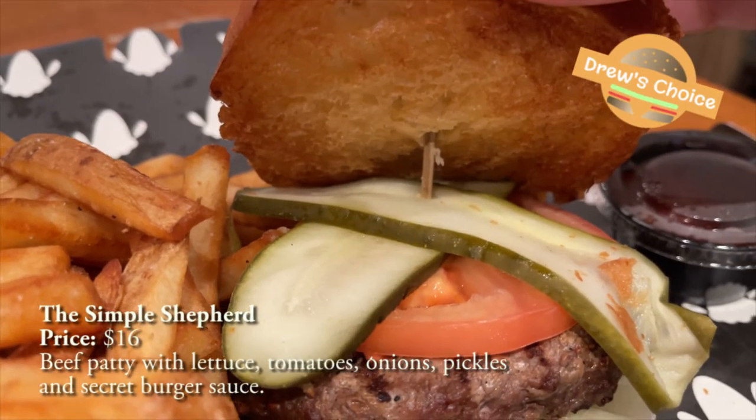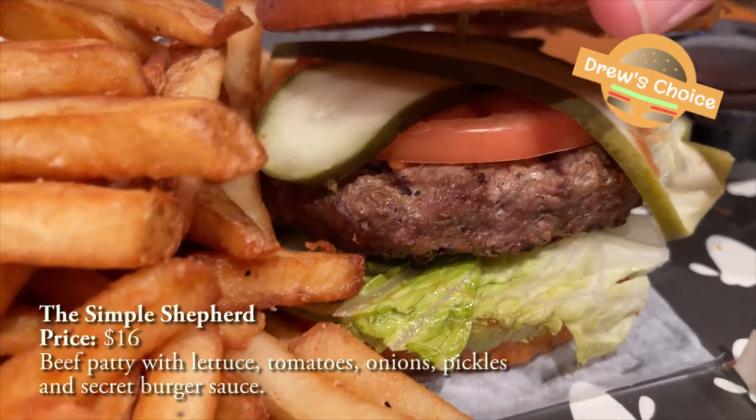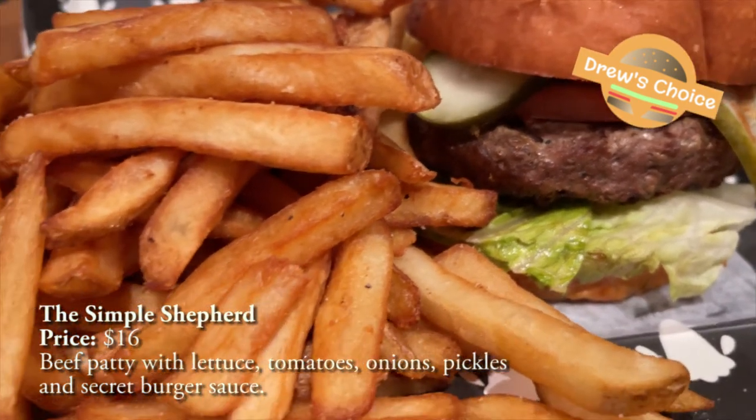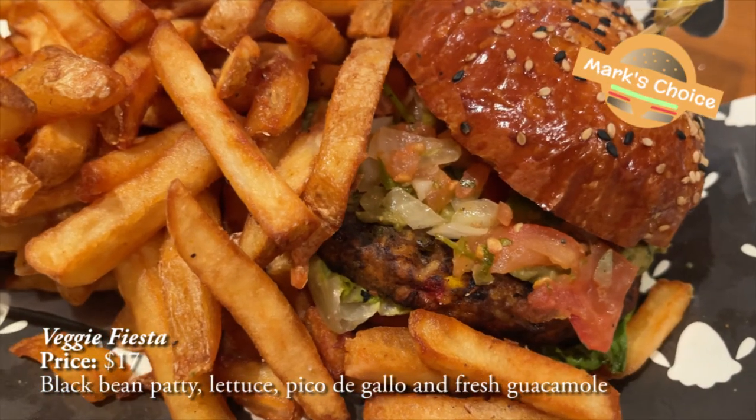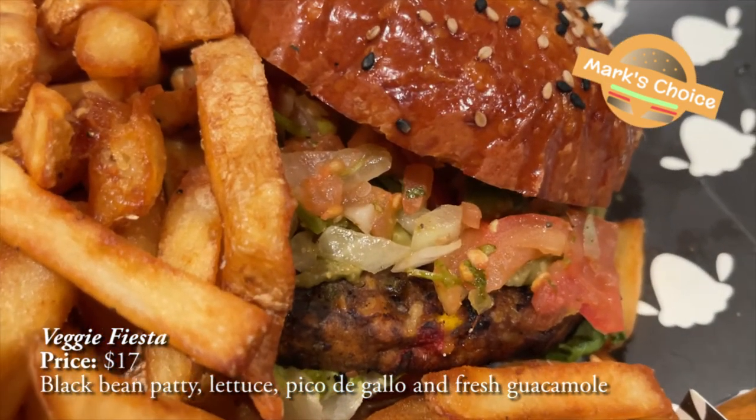As you can see, the setup is very, very big. His is called the Simple Shepherd. It's pretty much a beef patty on a bed of their signature toppings. So it looks like tomatoes, pickles, lettuce, and their secret burger sauce. Mine is called the Veggie Fiesta Burger. It's a black bean patty with lettuce, fresh guacamole, and pico de gallo. Wow. It's going to be hard keeping this together. I know.